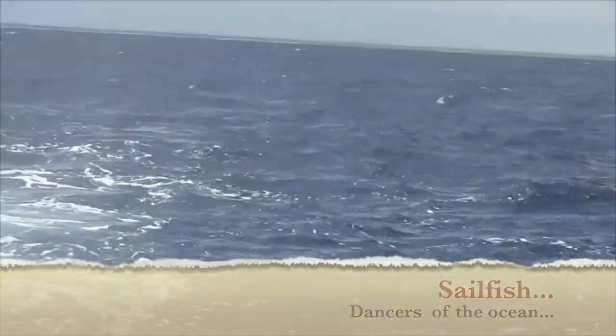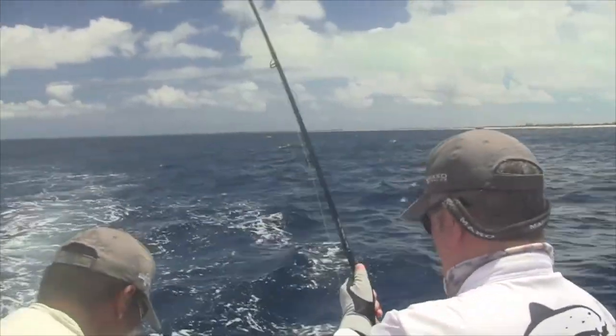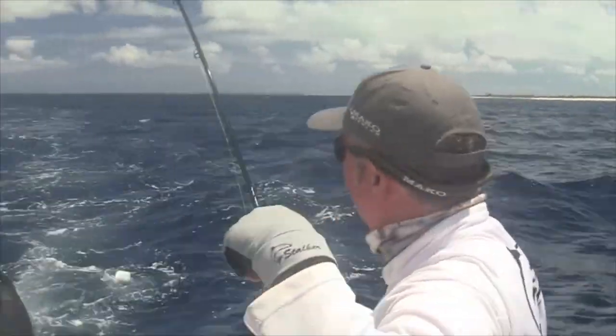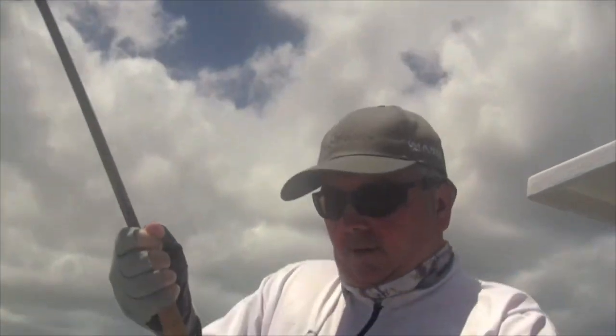Has he got it? Yep. Right, there we go. So we've got one. We've had the teasers going there, and we've had a couple of fish come up to him. So you've got to just rip those teasers back out, and then that fly's got to get down there. This one, he's still got plenty of go.